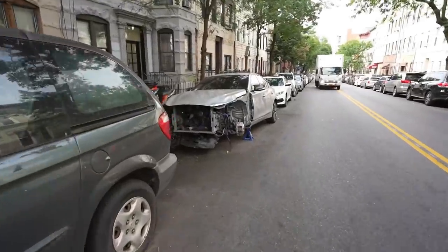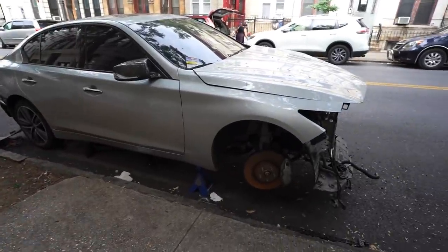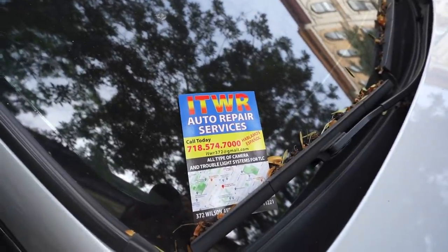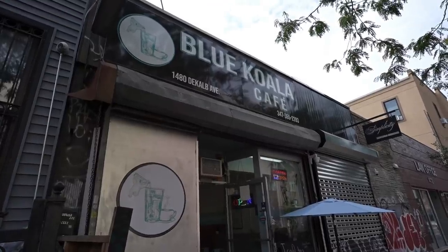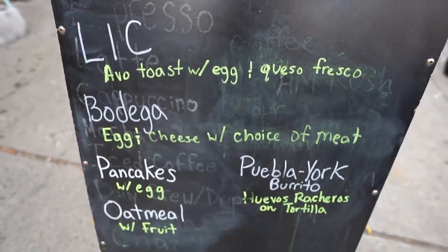Oh my goodness, what the heck is going on here? All right, this thing's obviously not going anywhere, but in the window there's a flyer for an auto repair service. It doesn't look like anyone's called that number just yet. Then we've got the Blue Koala Cafe. Neighborhood names seem to be the menu, very interesting. Now we're on Knickerbocker Avenue. It looks like the neighborhood gets going again over here.